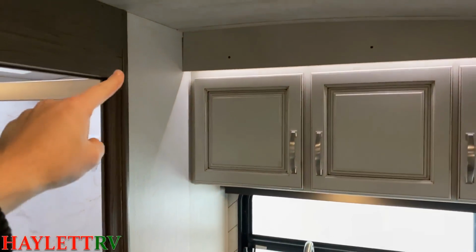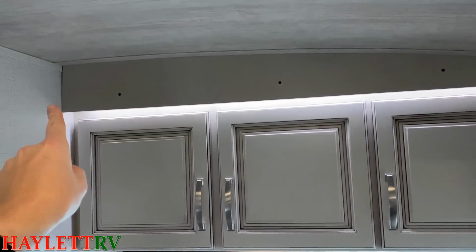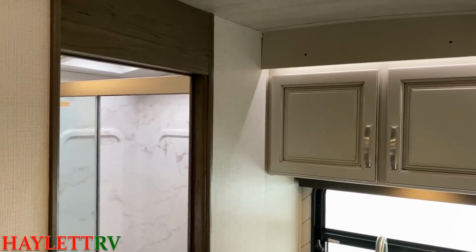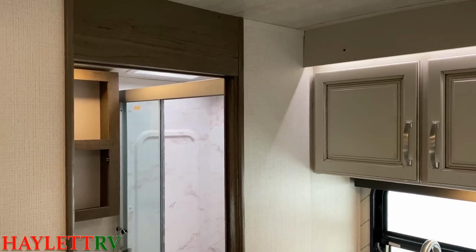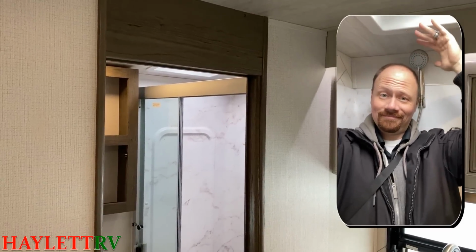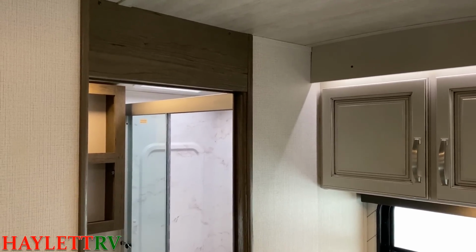If you look at this piece of trim right here, you see how that is a vaulted roof? It arches up right there. Well, that is where the shower head is located. So as a result, people like me have plenty of headroom in this thing. I would say when I'm washing my hair, but obviously I'm in no threat of doing that anytime soon. Heyo!